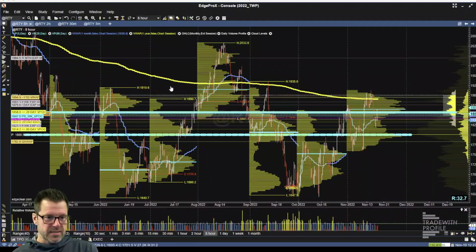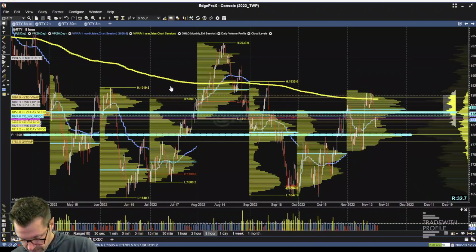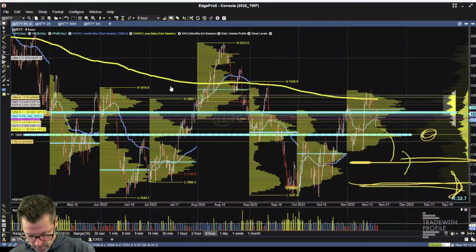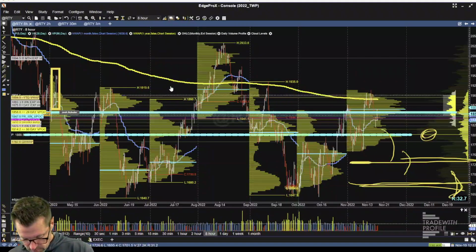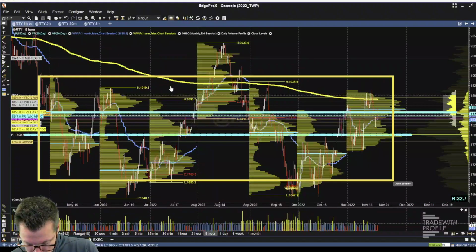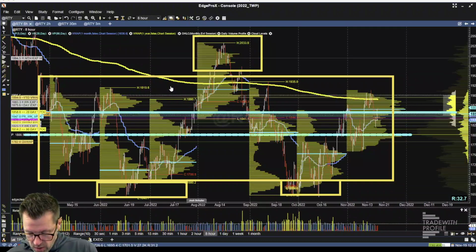Looking at a month by month basis, where are we? We are in a range. Get a different tool here. We're in a range. Close that. A couple different ranges here. Okay, so here's some spots to kind of watch. We're in the middle of the muddle.